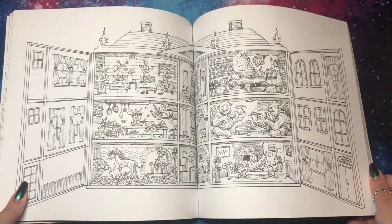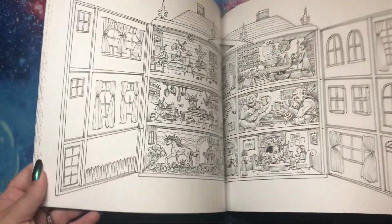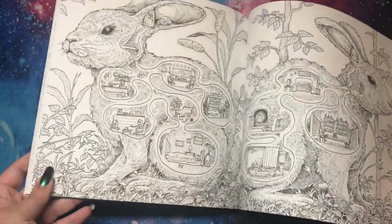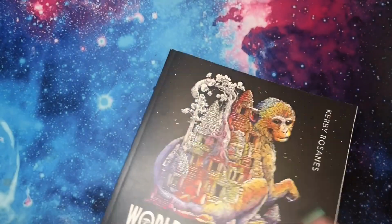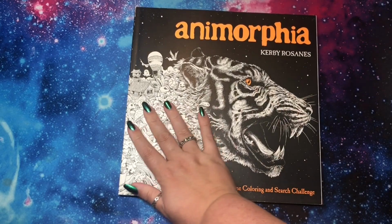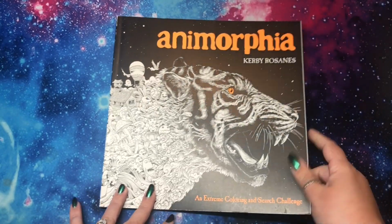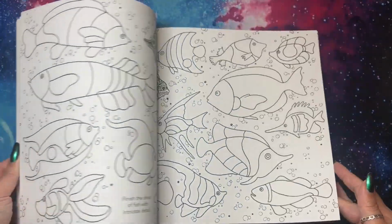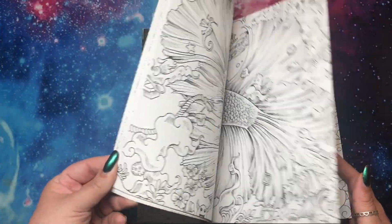I don't love that his pages go so far deep into the crease because it's hard to get to, unless you really split that spine, which I don't mind doing as long as the book doesn't fall apart. But I will get to that soon, I hope. And I also have Anamorphia, which I haven't colored anything in. This, I think, was his first, well, it's definitely his first book in the Morphia series. And I don't know why I haven't gotten to this. This one, he wants you to do some doodling on your own, and that's really not my thing.